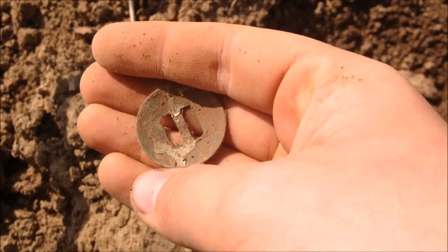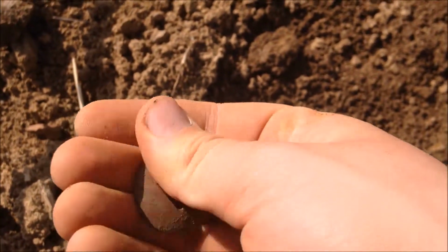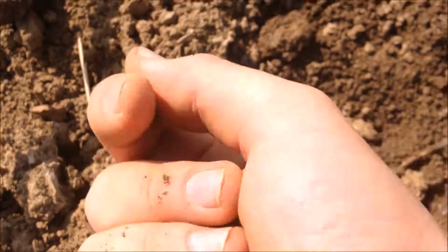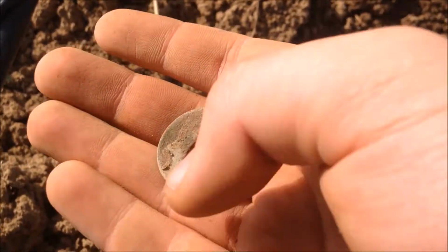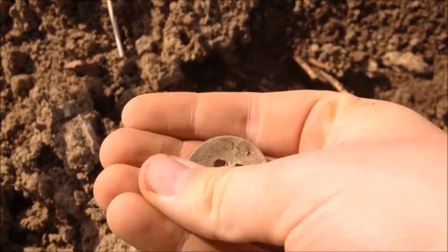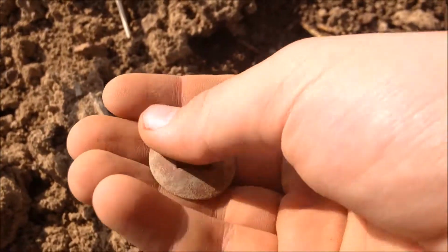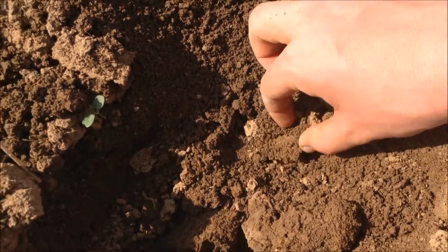The plating is flaking off though. It's a bit of a shame. Still a nice piece of horse harness, so probably of a horse if it's silver plated. Nice find. But I don't think much of it will survive until the end. But nevertheless, it's a nice find, that's for sure. Well, nevertheless, that could be something interesting. Let's hope it actually is.